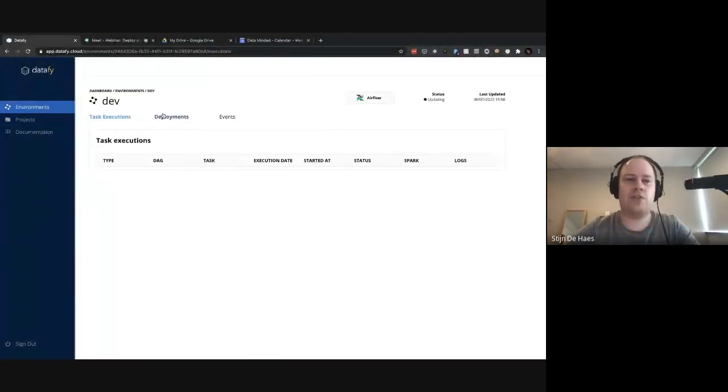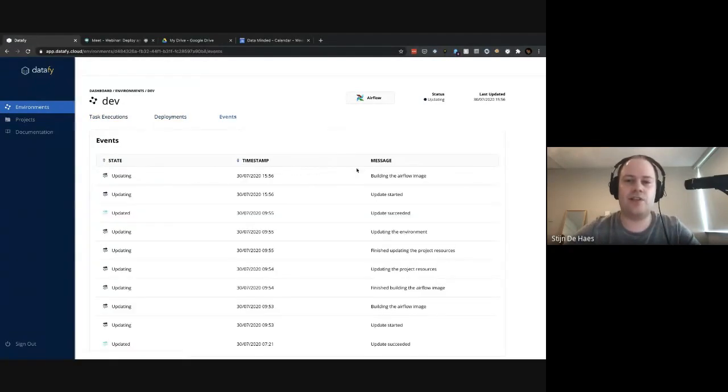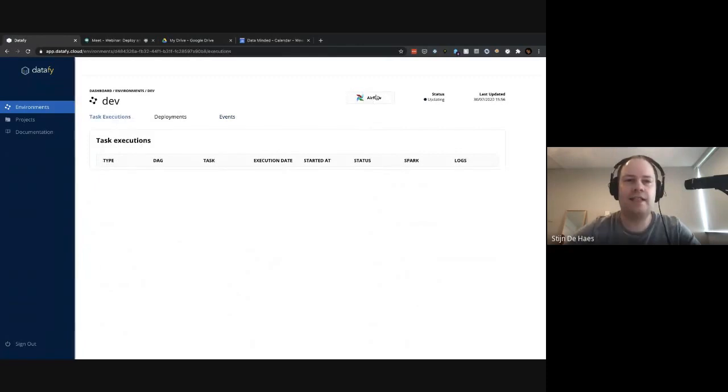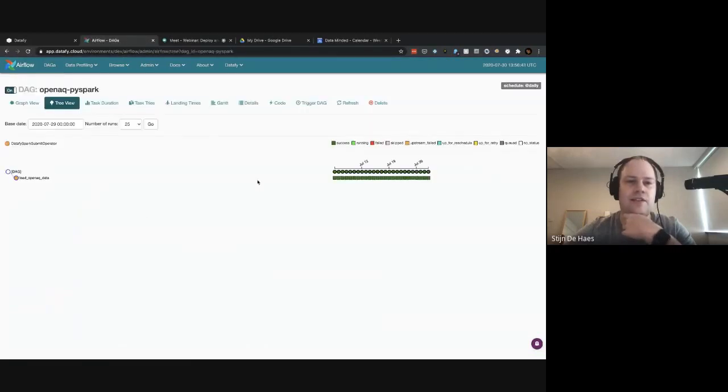And in an environment, you can easily see which projects are deployed on there. You can also see what is going on. So we're right now doing a deploy. It's just notifying us of what it's doing. And we can see the airflow that is linked to that environment straight from the UI. So this is our project. It was already deployed. It has been running successfully for a couple of days. So it's as easy as that. We create a project from a template, and then we can easily deploy that to an environment.